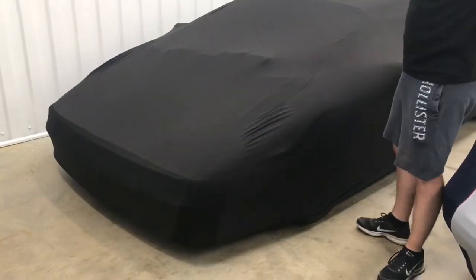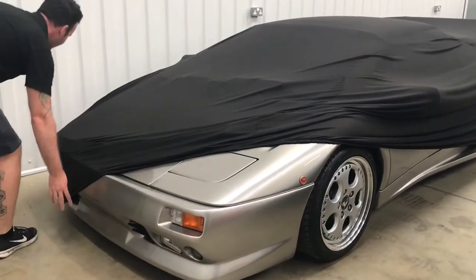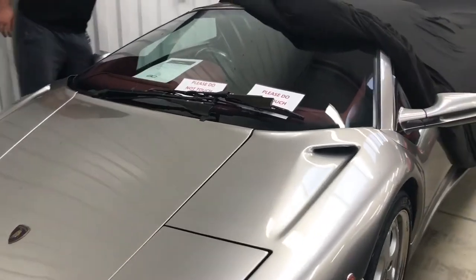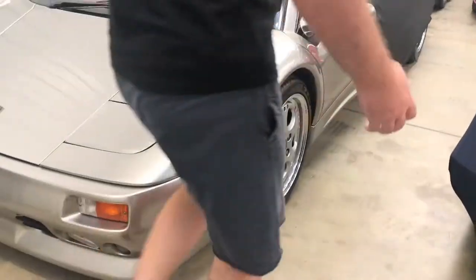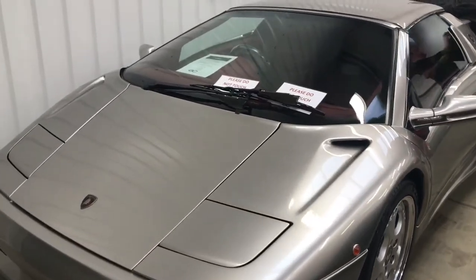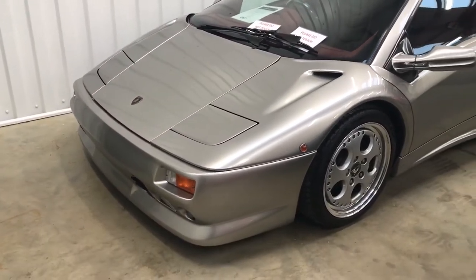Again, another special car. This is a Lamborghini Diablo Roadster. Again, a UK car, right hand drive, very rare. 27 of these were made for the UK, and this is the only example in this colour combination. The colour's amazing. Some people would say a Lambo should be bright orange or bright yellow, but I think it's got a real classy look about it. Not so much in this shape, maybe modern Lambos. I think something like this is a lovely combination as well.